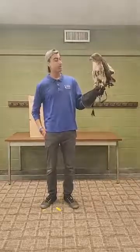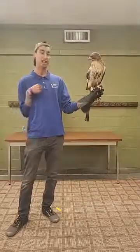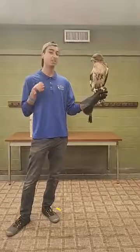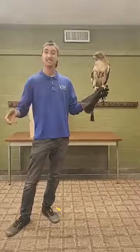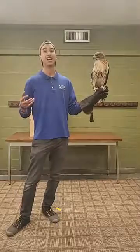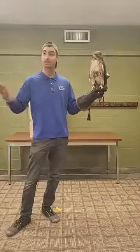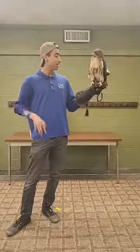So he is partially flighted, which means he can fly a little bit, he can flap around. If you look at his wing that's closer to me, you'll see he kind of tucks it up to his body. So that's his injured wing. He has what's called a calcification on his elbow joint. And so he cannot fully extend that wing. He cannot soar or fly like he would in the wild. But he's still partially flighted, like I said, so he flits around his cage a little bit, and he can even bait off of the glove.